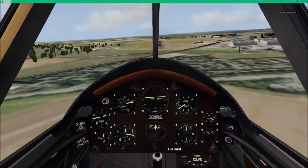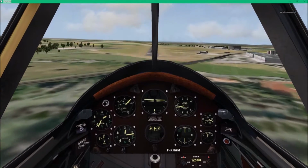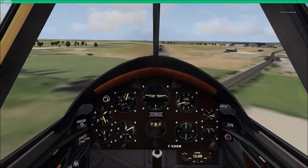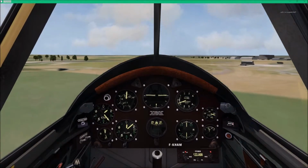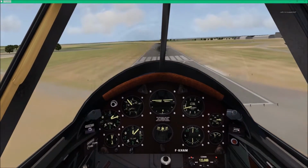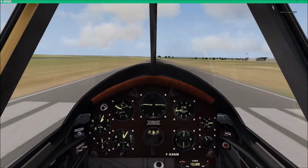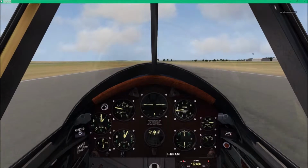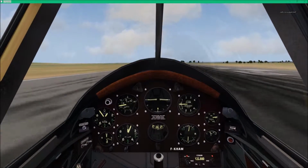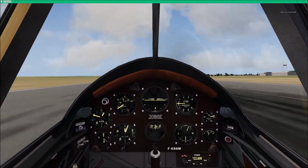The text in the corner, I'm not sure what causes that, but it always tends to pop up when I'm just on approach. And we'll have to look into that. Okay, slow right down now as we come in to Cosford. Got to be careful with the braking because it will tip on its nose. There we go, bit of a bump there. So here we are, back at Cosford.